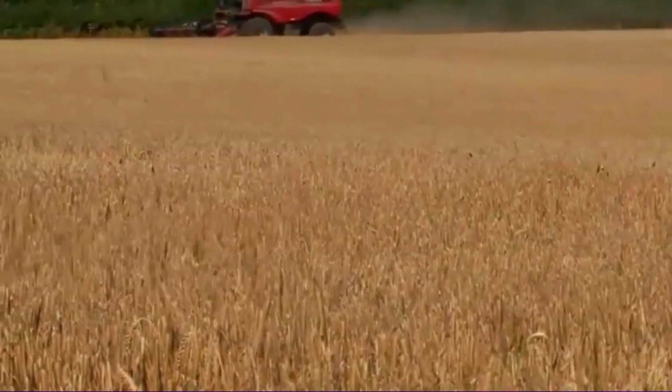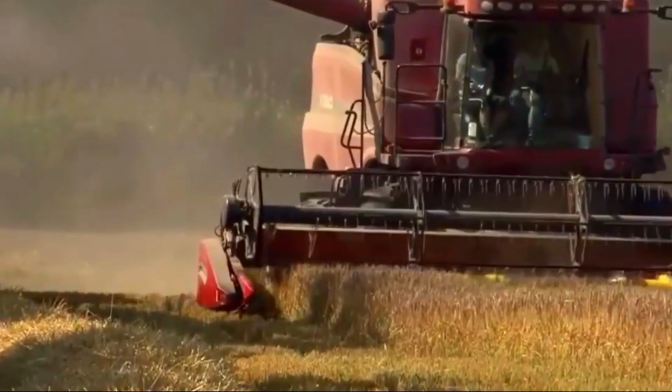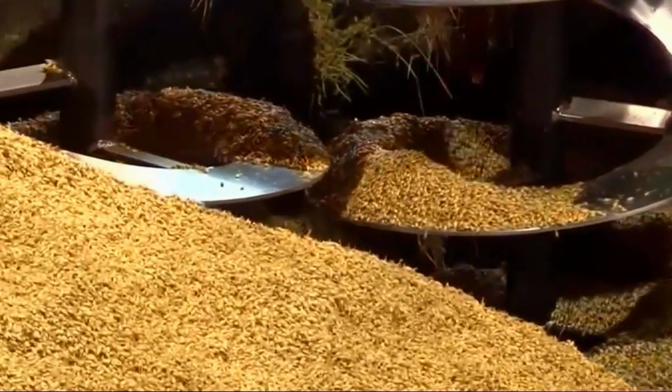Beer wasn't widely sold in aluminum cans until the 1960s. But since then, cans have become so popular that Americans use more than 100 billion aluminum cans each year.